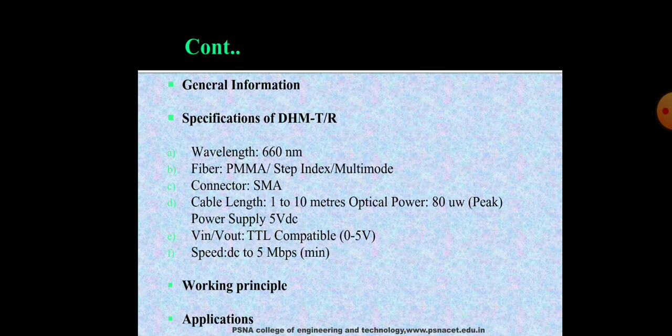per second minimum. And working principle: the DHM model requires external 5 volt DC power supply, digital signal generator and a PMMA patch cord terminated with SMA connectors. On the transmitter side, there are no external settings. The LED current when on is approximately 50 milliamps. When off, it is 0 milliamps.